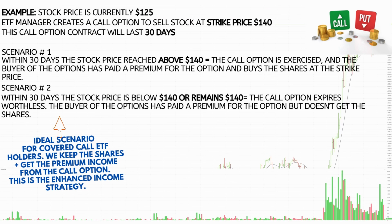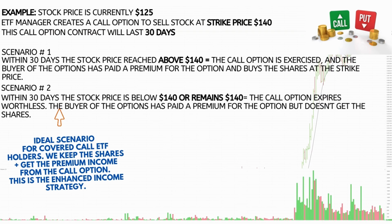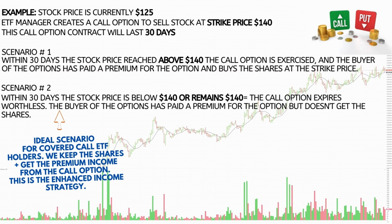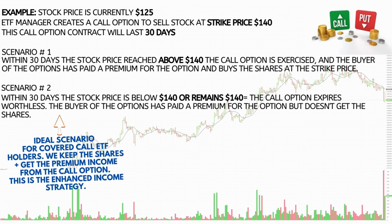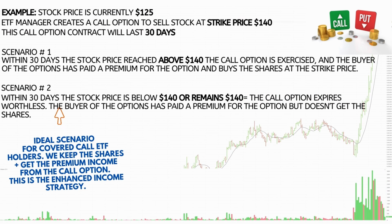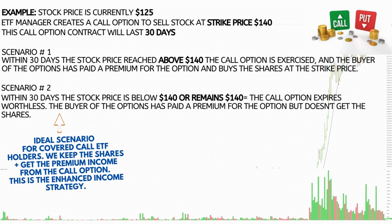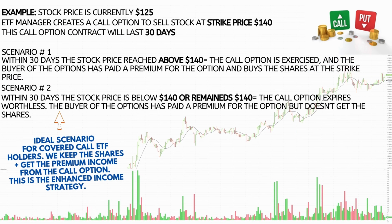What this means is that if the BMO stock price goes above $140, which is the strike price in the contract, within 30 days, for example, we would be obliged to sell the stock to that other investor at $140. Whether the stock price goes to 142, 145, 150, it really doesn't matter. As long as it's above the strike price within that contract period, we are obliged to honor the contract and sell our shares at $140. In this case, the option is exercised by the other investor.